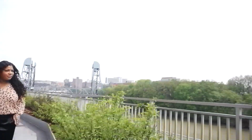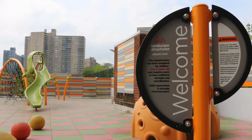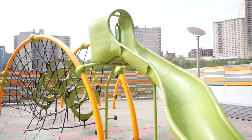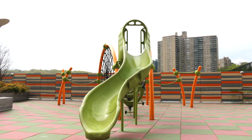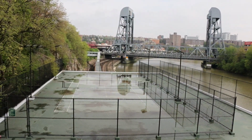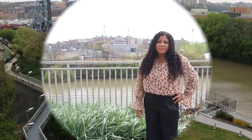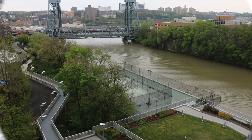So the Promenade offers these amazing outside amenities, including this wonderful park for children. So if you have a family, this is a great place to bring your kids after school or on the weekends if they just want to play outside. There is somewhere for them to do that. They also have a tennis court, they have a basketball court, and then they have these stunning skyline views. So you really cannot beat the outside amenities, including the promenade.